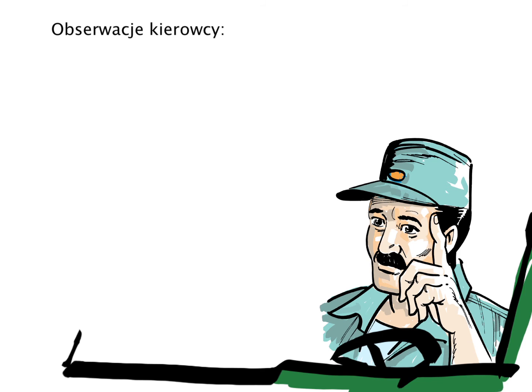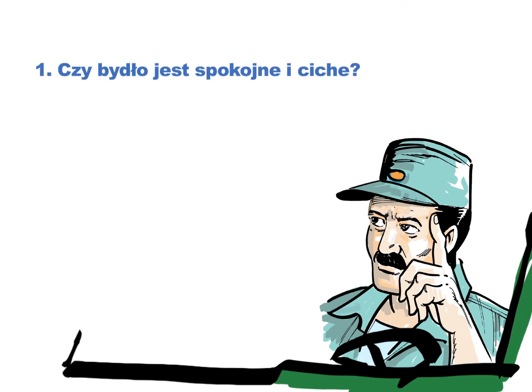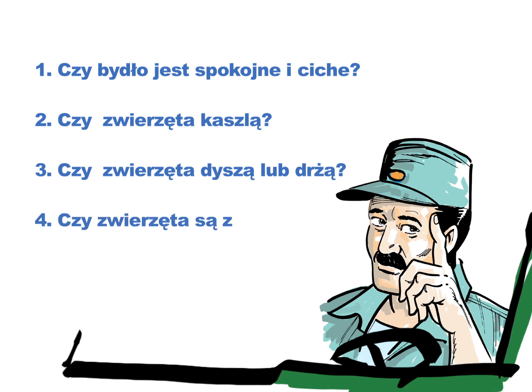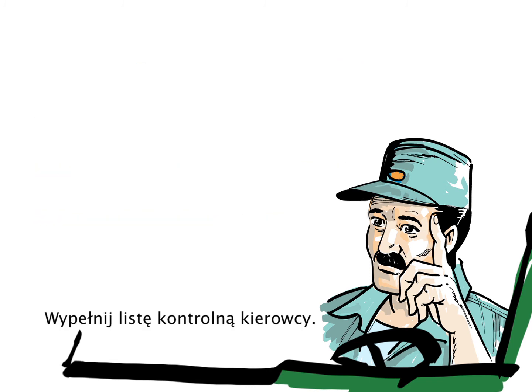Observations for driver. Are cattle calm and quiet? Are cattle coughing? Are cattle panting or shivering? Are they all fit for further transport? Fill out the driver checklist.